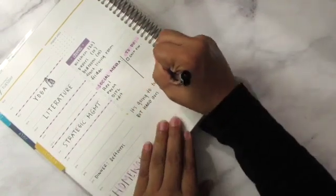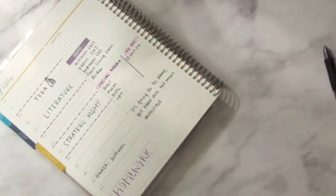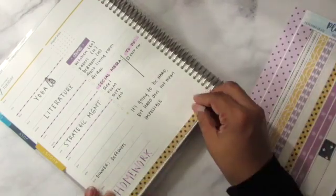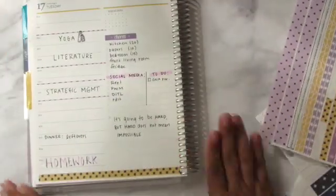Nothing looks different here. I have homework at the bottom at 7. That's kind of when I try to just go to my room and do what I need to do. And then I have a separate little section for my social media, the things that I want to do. And now we're moving on to Wednesday.